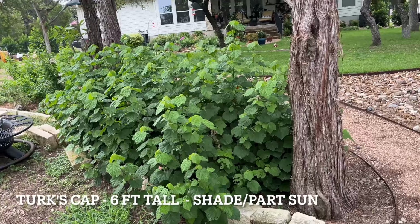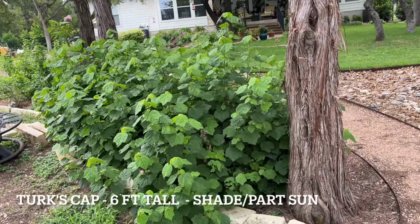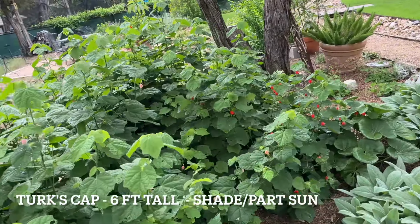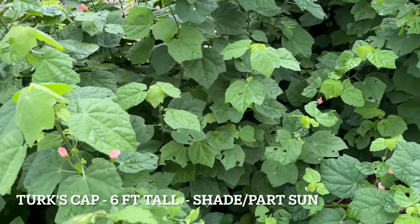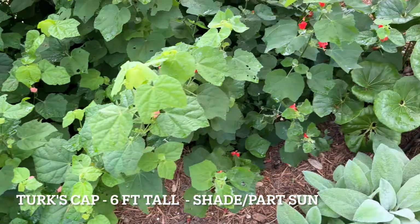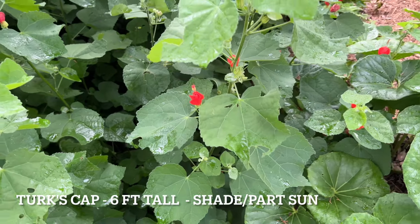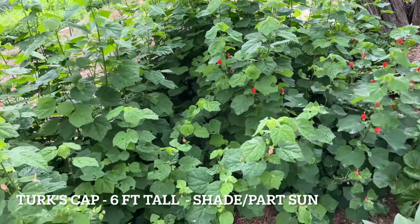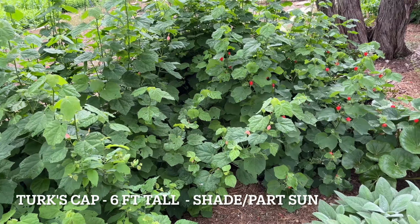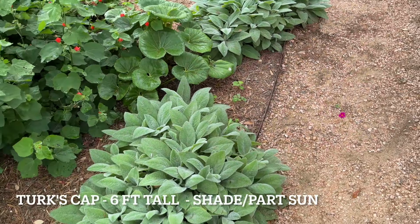Turk's cap is already 4 feet tall, and shortly it'll be about 6 feet tall. This likes the shade over here. I have two kinds in here. This one has a blush pink flower, and this one has more of a coral flower. Isn't this pretty? This has been here for several years, and so each year it comes back a little bit thicker, and I may have to cut it back because it's starting to take over the whole garden.